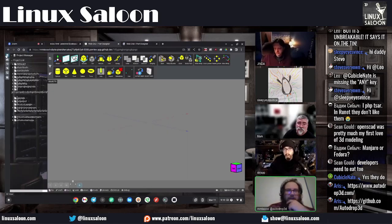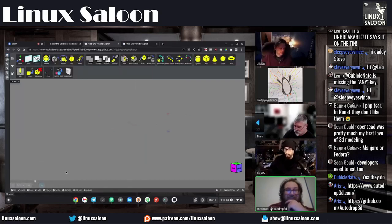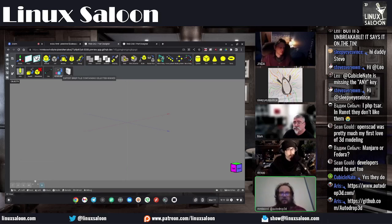Now, as far as the data types, is it a unique data structure for this CAD application? It is using Open Cascade under the hood for doing the Boolean operations, and you can import native FreeCAD files and STEP files. You can also export BREP files, which open up in FreeCAD just fine, and there are some other applications that should be able to load those also.